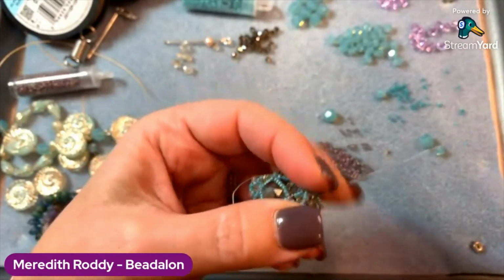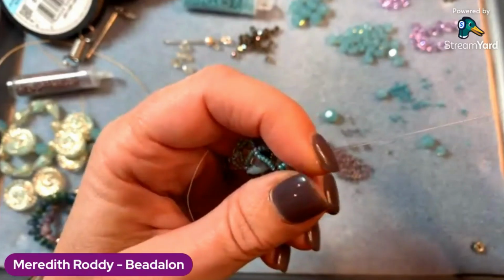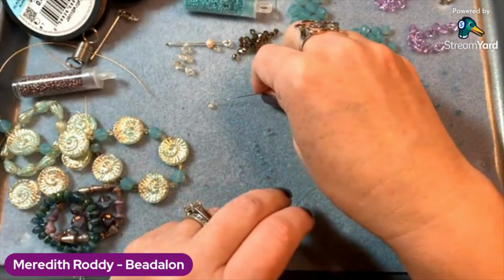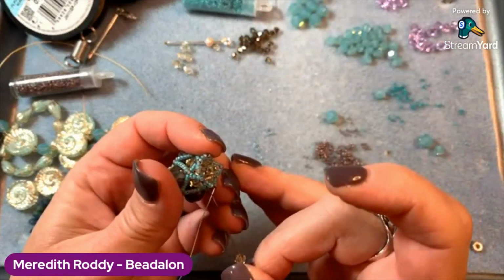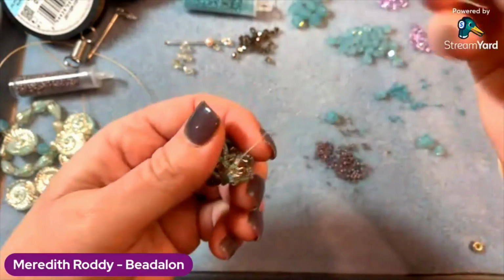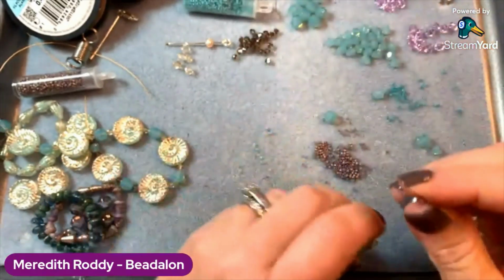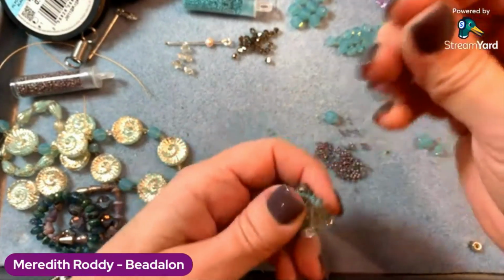Ooh, I like Cindy's idea. Put hers on a peyote rope. I know, that would be so pretty. That is a lot. Goodness, a lot of peyote stitch. Yeah, a whole rope of something. I'm like, can I just put this on a piece of leather? Those are good projects for like binging a TV show or something.